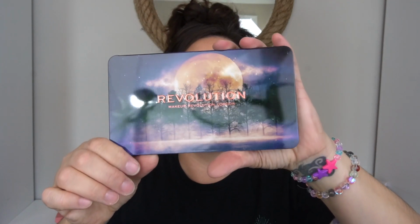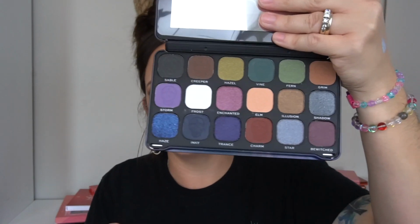Maybe not. Because I'm going to keep that one. And I know I enjoy the formula of these. This is the Enchanted palette. They were like Halloween releases a few years back. We got that one, gonna keep that.